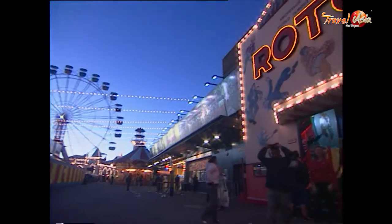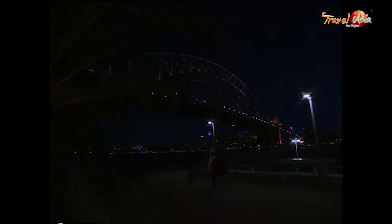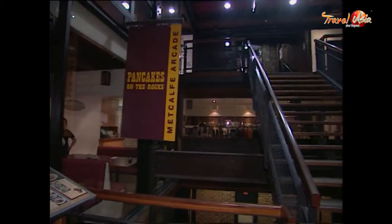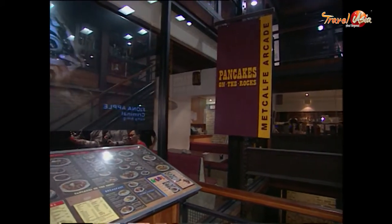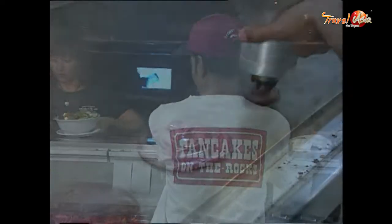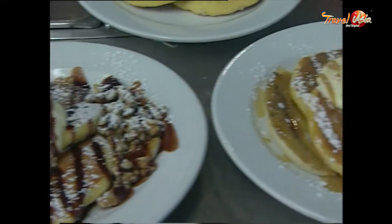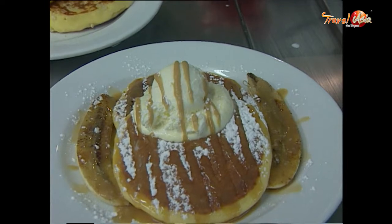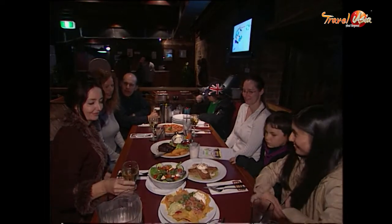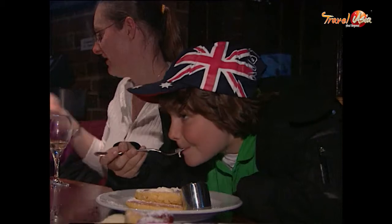As the sun went down on another great day, it was time for us to contemplate dinner. Our destination, the Rocks. At Pancakes on the Rocks, kids are important. We have our own dedicated menu and a huge choice of sweet stuff to keep us up all night. Can I have more?